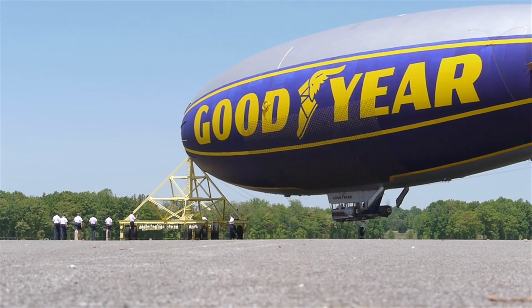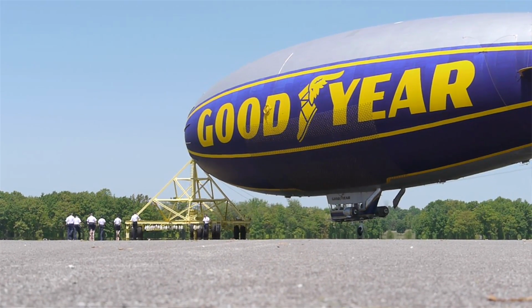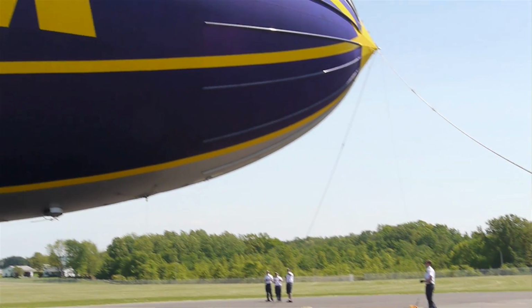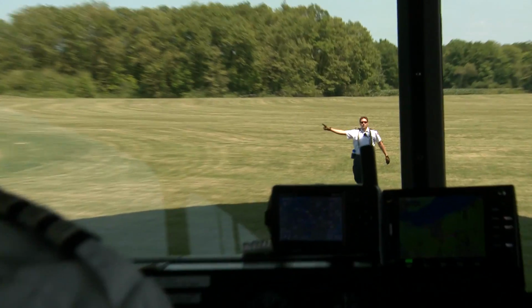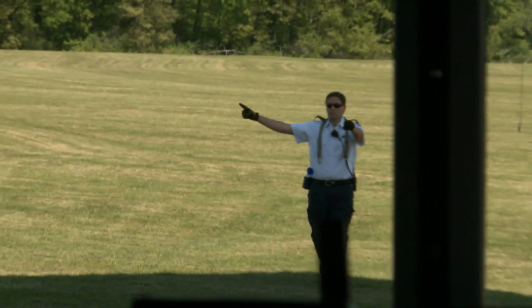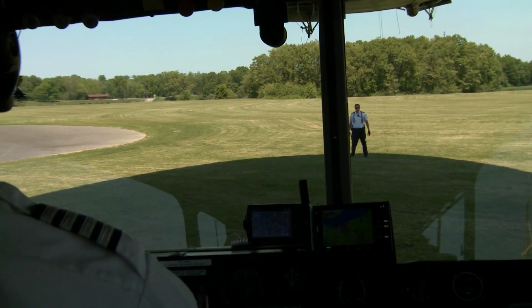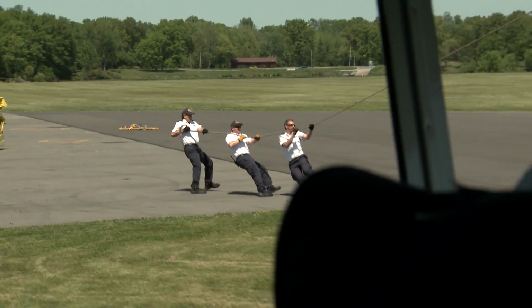The reason for that is because at the nose of the ship we have 2 lines that come down, and when we're sitting on the ground, we rely on our crew guys on either side to kind of keep us pointed into the wind. The pilot helps them out a little bit. We're in radio contact via our headsets and intercoms with the crew chief who stands out in front of the airship. We can talk back and forth to him about where we want to go and direction, the wind, the weight of the airship and things like that, which are very important. And then he uses hand signals to communicate with the other 13 plus guys on the ground.